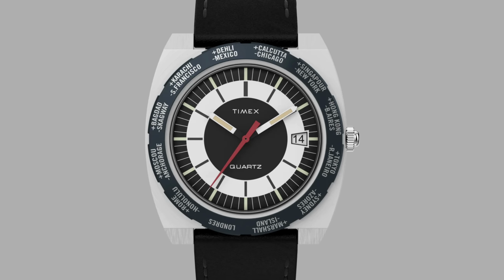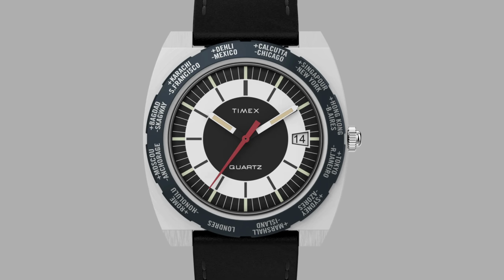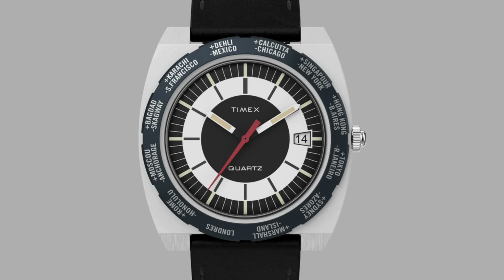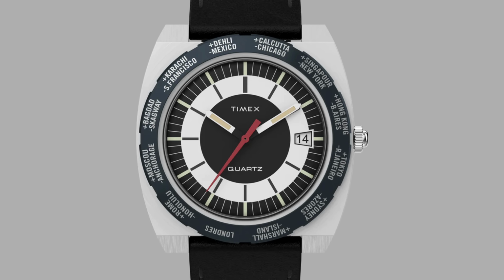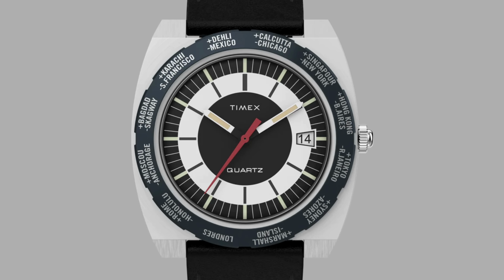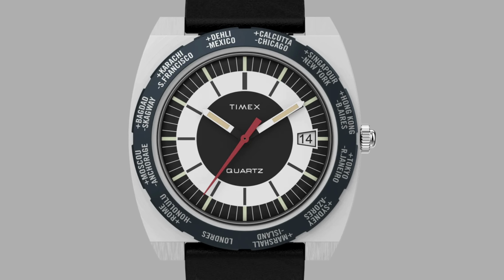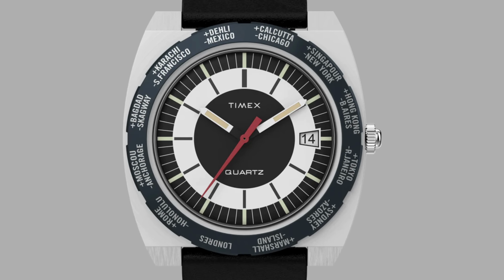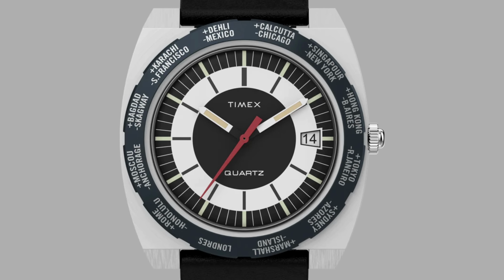I think it's probably a stretch to call it a world timer by writing the cities on the bezel. I'm sure there is some wonderful and fantastic way that you can make that all work, but really it's about the look, isn't it? It is more 70s than a brown rug, Tom. And I love the look of it, and I love that Timex are taking some of this vintage watchery and offering it to people for affordable prices.